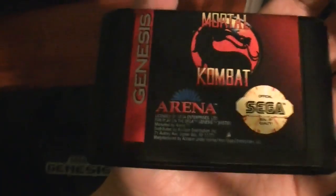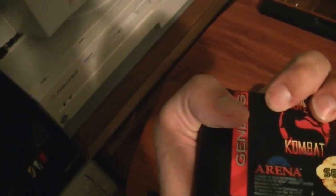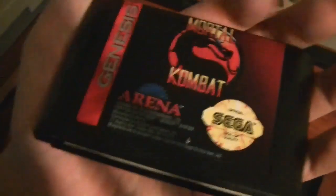Mortal Kombat, which I don't remember playing on the Sega Genesis when I was a kid, because I did not own a Sega Genesis when I was a kid, but I do remember playing the arcade edition of this at my dad's convenience store back in the mid-90s, so that was pretty cool right there. Mortal Kombat number 2.